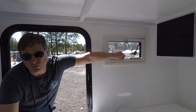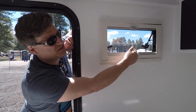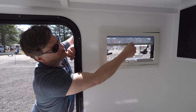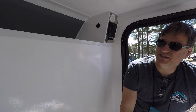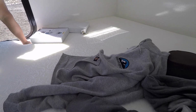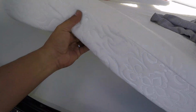Use the Dometic Seitz windows. So you've got dual pane acrylic windows. You've got pull-up blinds, and pull-down screen. Very nice. This is a double bed. In standard, we usually put about a 6-inch foam mattress in here. It's nice and squishy too, nice and soft. Yep, you bet. Very, very comfortable.